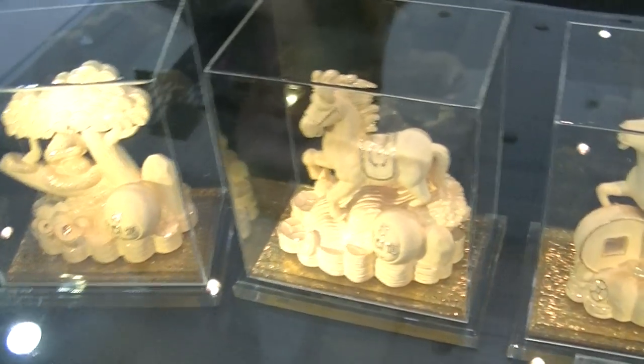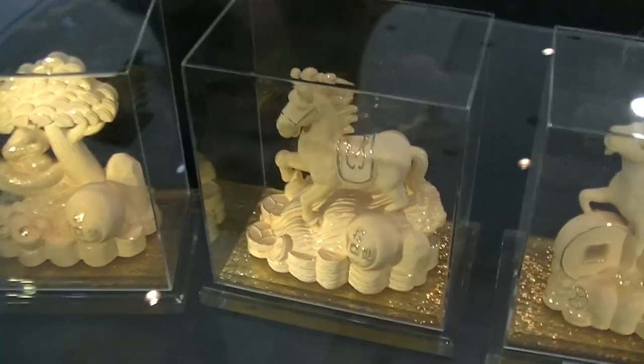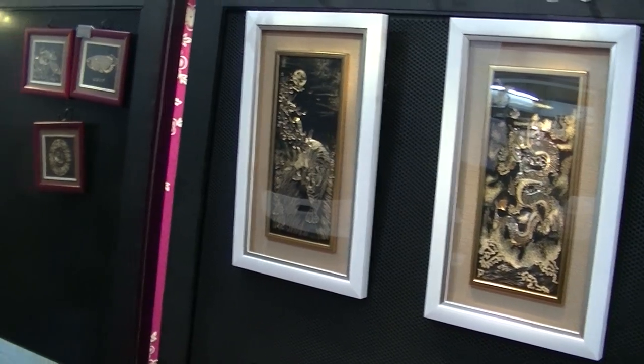Okay. This ore is 24K gold. And inside is gold. Copper. Oh, copper. Yeah. And then this is flame. And ore is handcrafted, individually done.